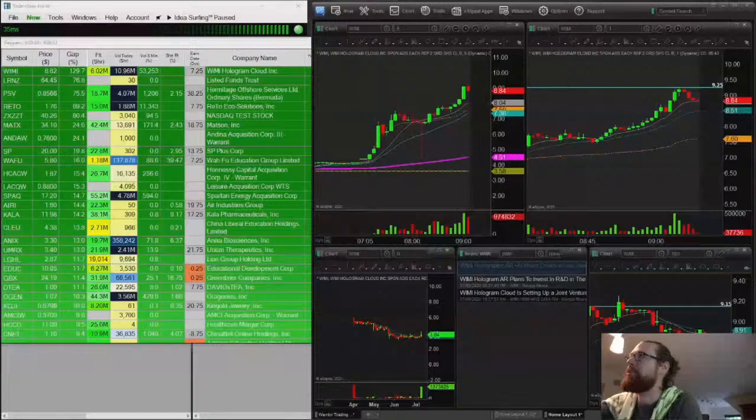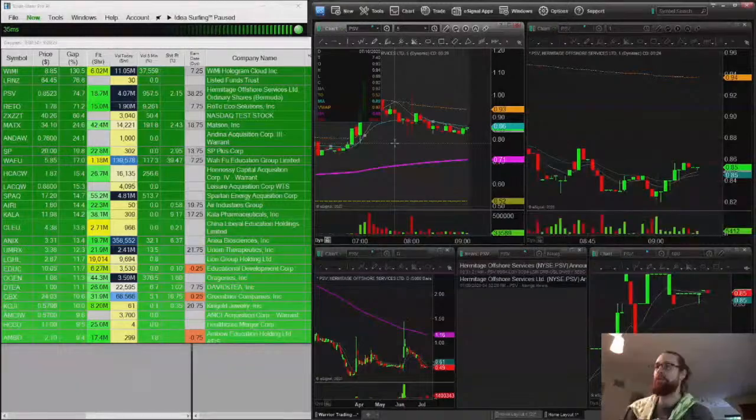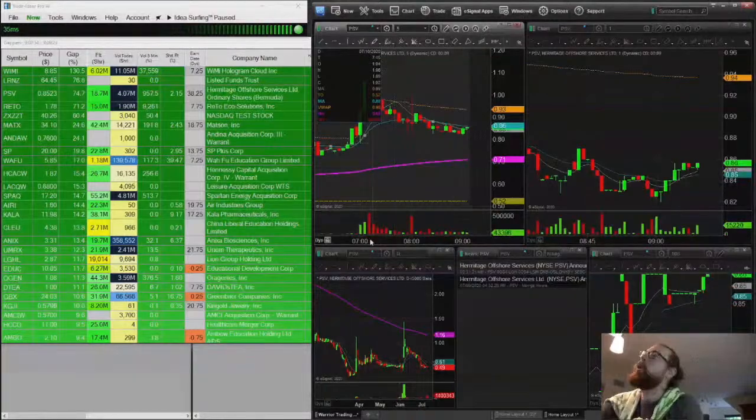All right, so second leading gapper, well, that's actually only 30 shares of volume, so we'll skip that. PSV is a little on the cheaper side. I do like to watch these ones because sometimes, even though they are a little on the cheaper side, if they break through $1, then we can get that squeeze through $1. Sometimes multiple halts in a row, and sometimes you get a move from up to like $1. I don't know, 20, 30, 40, which is a nice 20, 30, 40% move on a cheap stock. But I'm not that interested in PSV as it is right now.